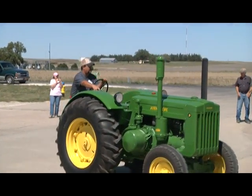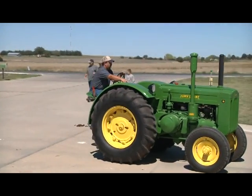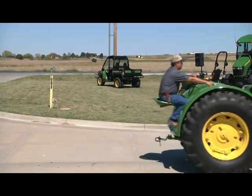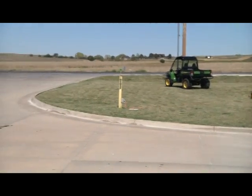All right, ladies and gentlemen, a 1949 John Deere D, driven by Wesley Hobbs of Waukeeney, Kansas. That is a 1949 John Deere D. Wes Hobbs, Waukeeney, Kansas.